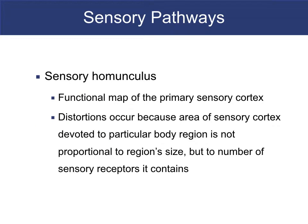Let's talk about the homunculus for a minute. Homunculus is a wonderful word. I don't know why I like it. Homunculus. Big brain. Yeah, it's kind of a functional map of the brain. And we have a sensory homunculus and we have a motor homunculus, okay? Now, the reason that it's a very distorted looking person in this homunculus is because different areas of our body have different amounts of sensory input coming in from them.